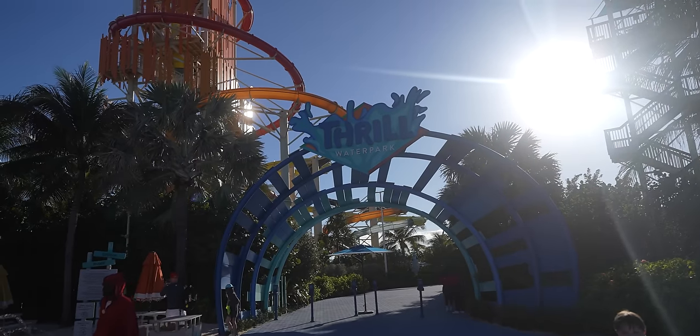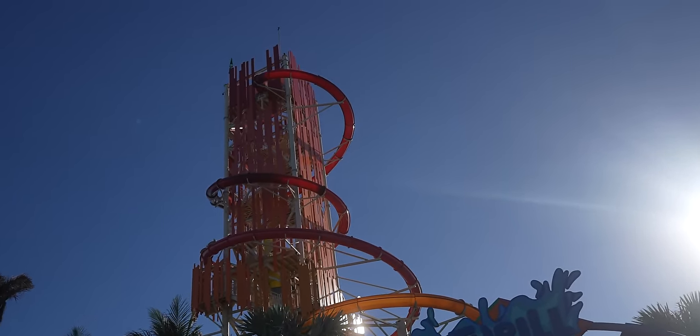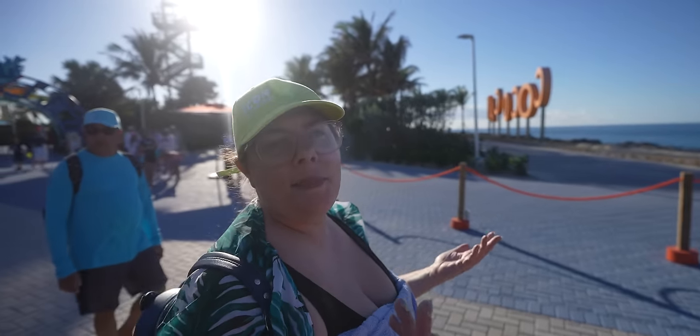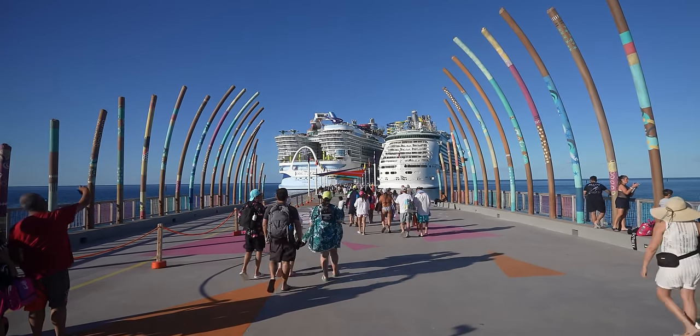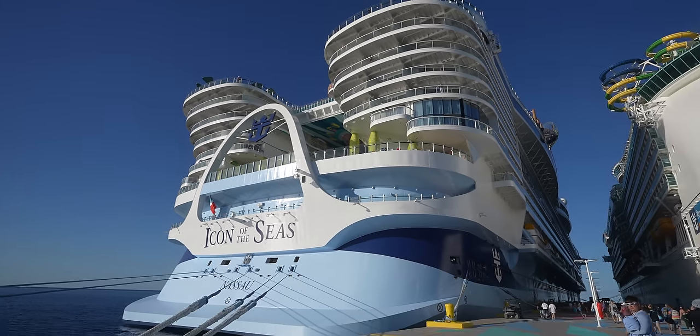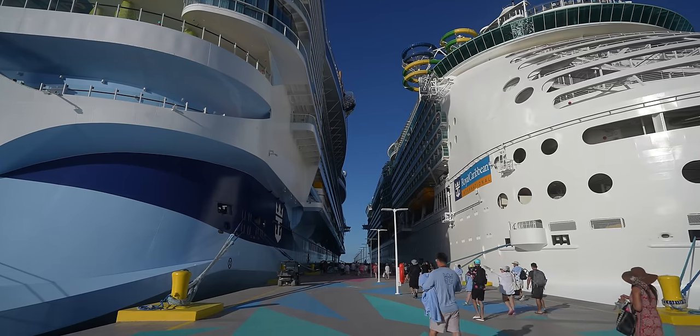One of these days, we're going to do the water park here. But we still haven't experienced this whole island. I know. I feel kind of bad, but I had so much fun in the cabana. Well, I had a perfect day at Coco Cay. We'll be back sooner than you guys think, and then we'll experience the whole island.